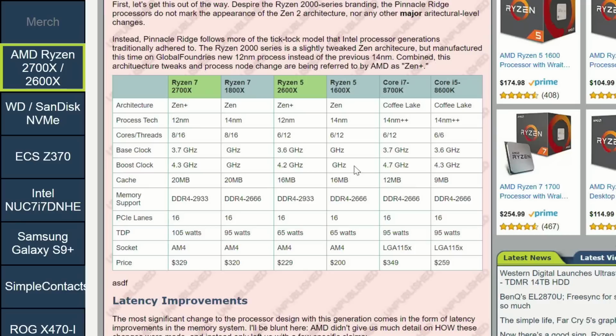6-core parts. Now, one thing worth noting right here is that the TDP does go up from the 1800X to the 2700X, from 95 watts to 105 watts. So even though you are getting 300 megahertz of additional frequency and 100 megahertz of base clock, it is coming at the expense of a little bit of extra power, although I think you'll see when you look at our review and other reviews that the performance per watt is still better on these solutions.